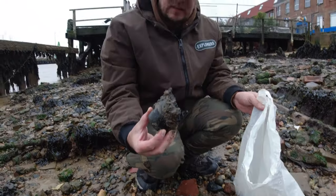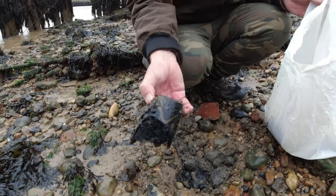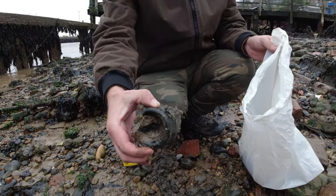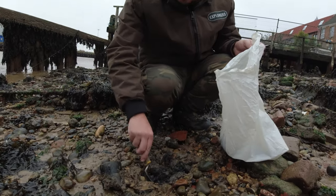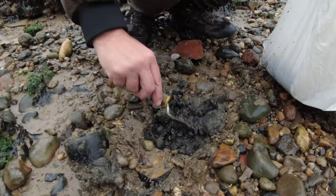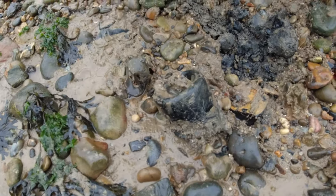A little disappointing, it wasn't quite as whole as we'd hoped. What you got there, Stu? It looks like it is an old bottle, an old blown bottle. Certainly got some age to it, but I think there is parts of it still in here. Big oily hole there. Okay then, well that could have been quite impressive.